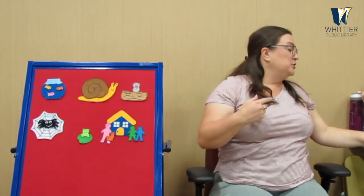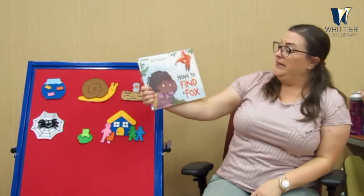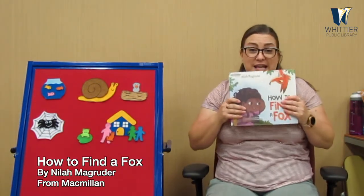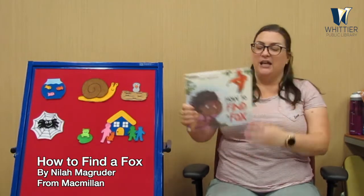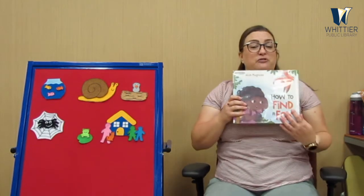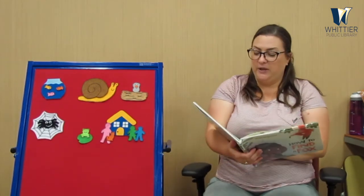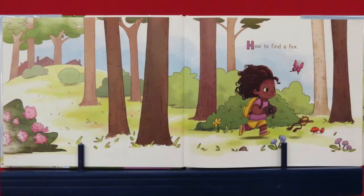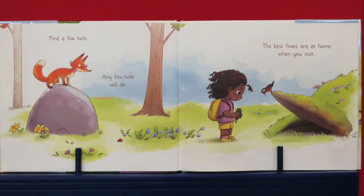All right, everybody, let's go ahead and hop into our story today. Today we are reading How to Find a Fox. You want to help me find a fox today? Let's go searching. This book was written by Nyla Magruder, and it's read with the permission of Macmillan Books. And here we go. Let's go find a fox. How to Find a Fox. Find a foxhole. Any foxhole will do.